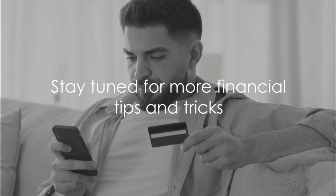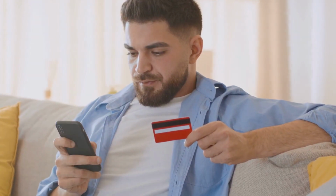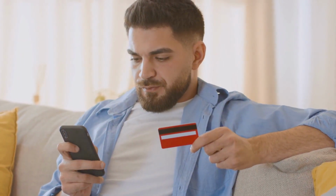Remember, a low credit score doesn't mean you can't get a personal loan. It just means you may need to be more strategic in your approach.